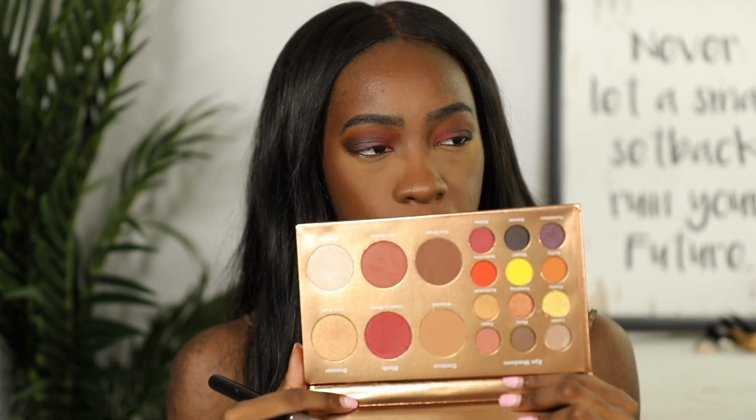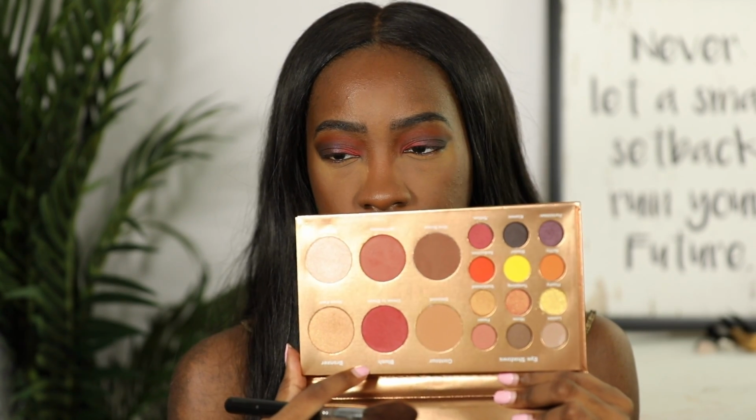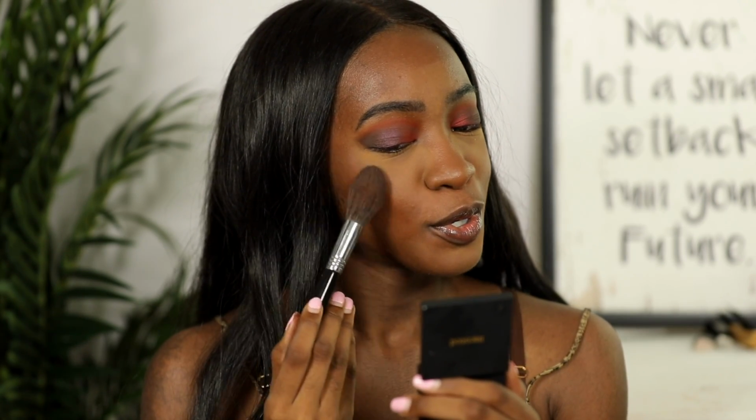And blush, I feel like this one kind of goes more with the eyeshadow, so I'm gonna use this one called Cheek to Cheek. All right, she looks like she is pigmented, so we are going to go lightly with this one. And then I just used the highlight. I don't care what it says, it ain't no damn bronzer. I just used the darker highlight on my face and trying to figure out, yeah, sure, why not?